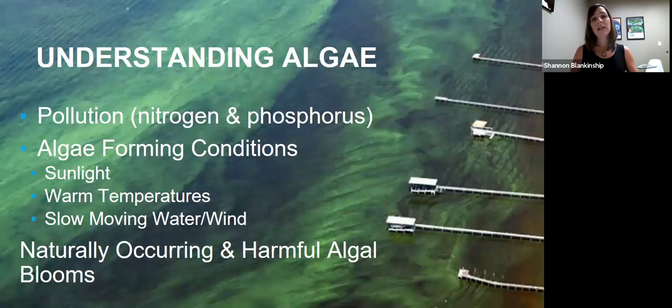One of the ways that algae blooms form is through excessive contributions of either nitrogen or phosphorus, and both of them, when they come into contact with our water column, when they subsist there, and then when the right atmospheric conditions come into play to allow those excessive nutrients to be able to grow and feed and bloom.